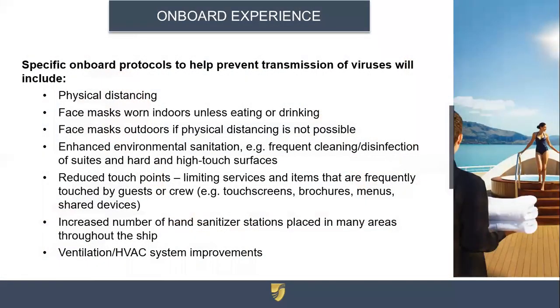The onboard experience here, again, make sure that you're checking with your cruise web advisor for the latest updates on what the protocols will be, because as of today, we do intend to adhere to some physical distancing. Masks will be worn indoors unless eating or drinking. They'll also be required outdoors if physical distancing is not possible. What that means is we will not require you to wear your mask as you're sunning, but should you want to get up and go to the bar, you may be asked to put on your mask when you're congregating with other guests.